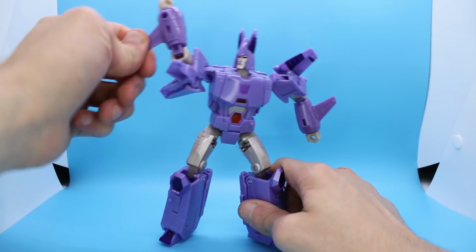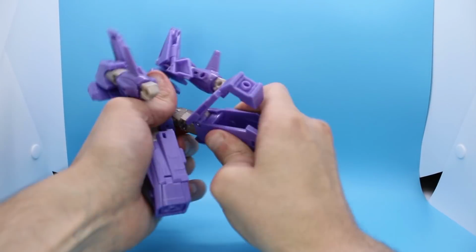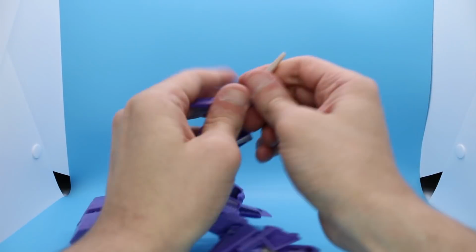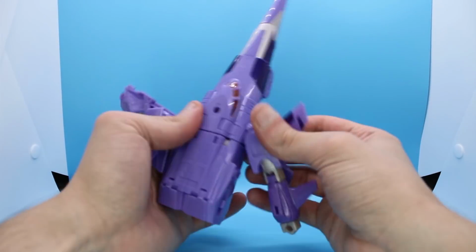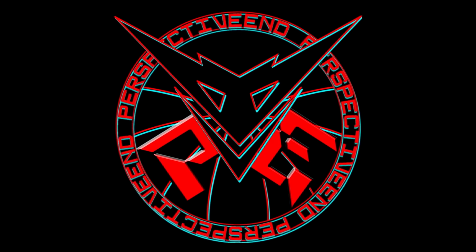Kingdom Cyclonus is an absolute micro masterpiece. It looks almost exactly like what it needs to, and the transformation on this one is just another chef's kiss. So good. Every last figure on this list is going to be one that I'm recommending to you based on how good the transformation is, and this is by far no exception. One of the best transformations to come out in the last several years. It's just so good.